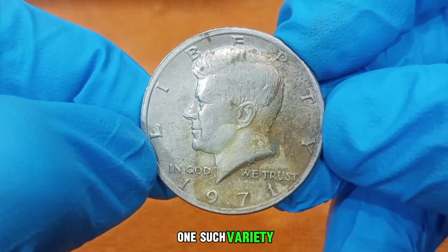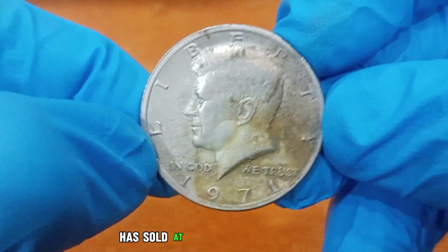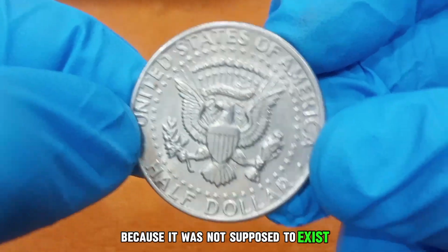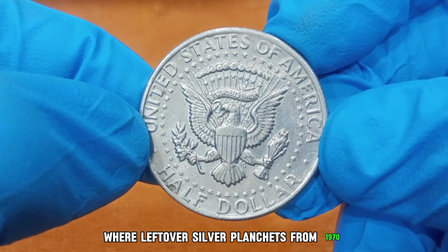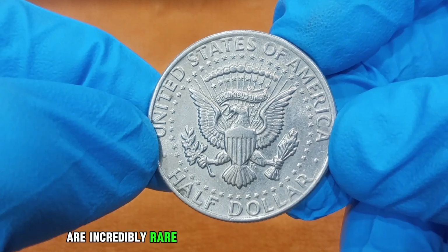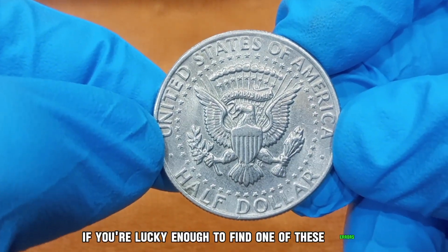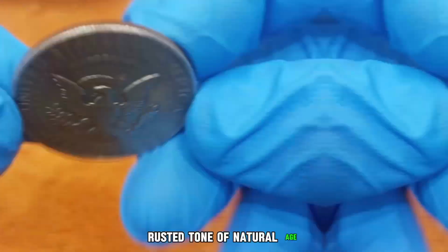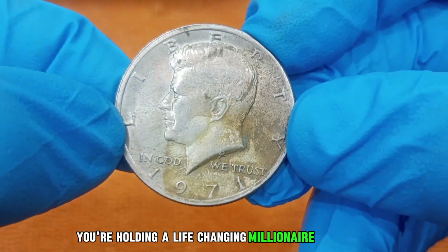One such variety, the 1971 half-dollar struck on a silver planchet, has sold at auction for over $10,000 because it was not supposed to exist. These transitional errors, where leftover silver planchets from 1970 were mistakenly used in 1971, are incredibly rare and prized by collectors worldwide. If you're lucky enough to find one of these errors, especially if it also features the rich rusted tone of natural age, you're not just holding a coin. You're holding a life-changing, millionaire-tier asset.